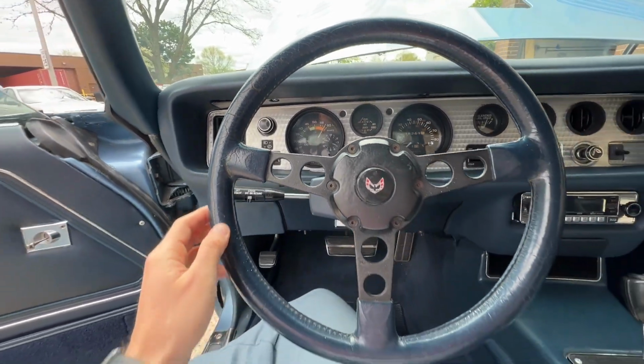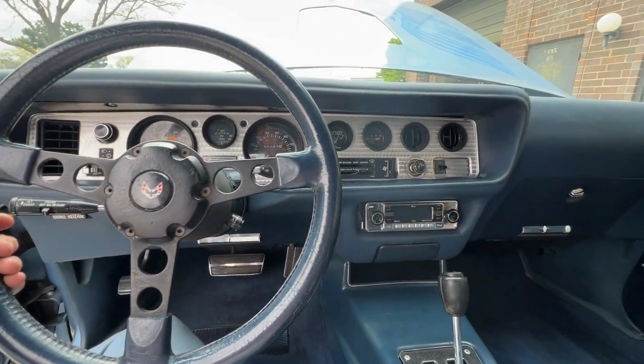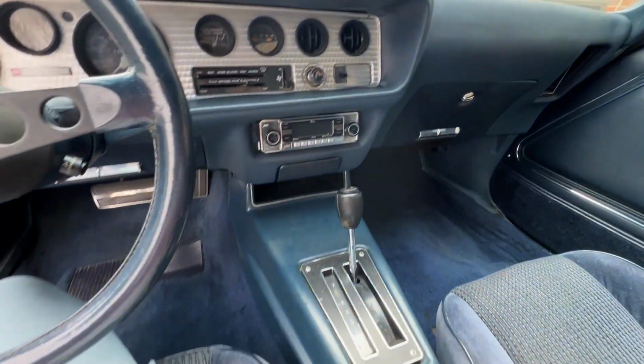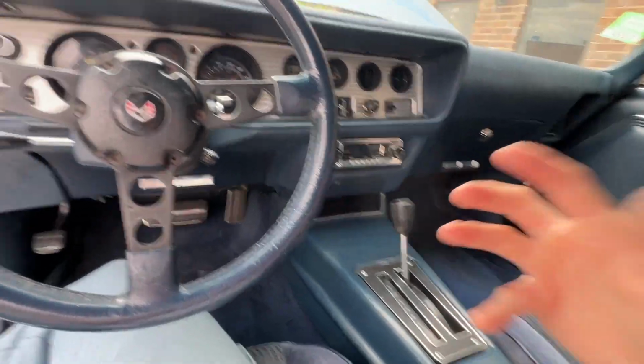88,269 original miles. Probably the original steering wheel. Light cracking on it, but nice. At the point where it's like, why change it out if it's presentable original? I have the original radio in the trunk. I also have a silver plate here, like to match the dash, if you wanted to put that on. I just thought the black was clean.